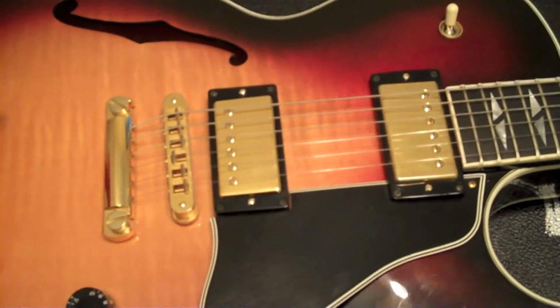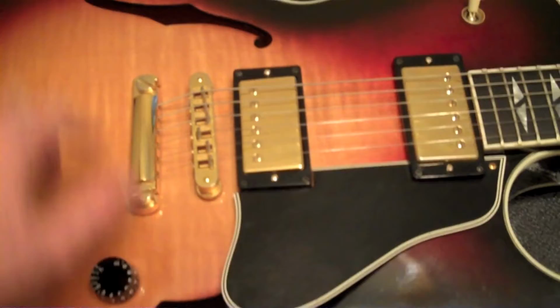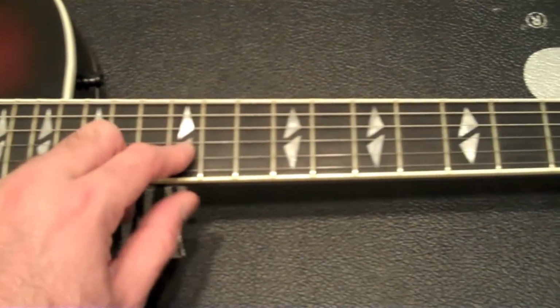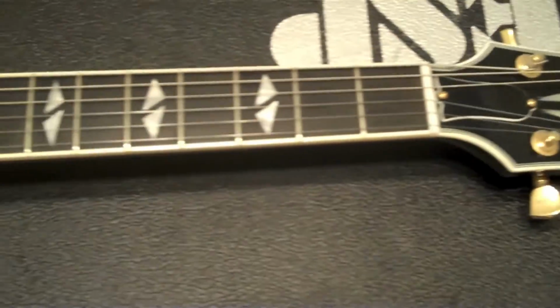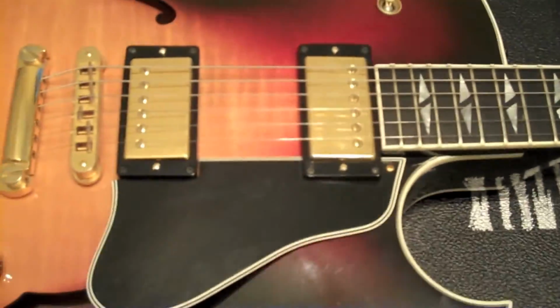We got a nice big block of wood going through here for the pickups, and then it's hollow on the sides, so not as big of a deal with feedback. Ebony fretboard. Awesome diamond inlays. Very cool diamond headstock like a Les Paul Custom. Stuff like that. But yeah, like I said, this is my number one guitar I play the most.